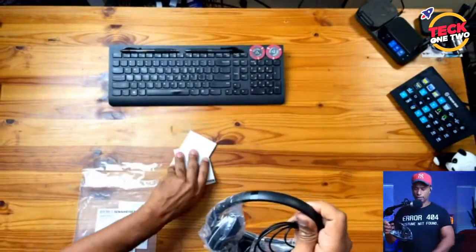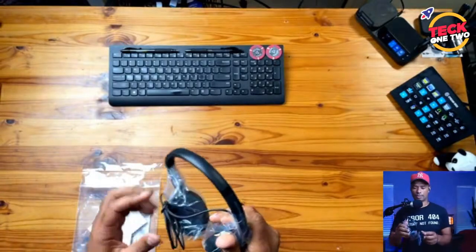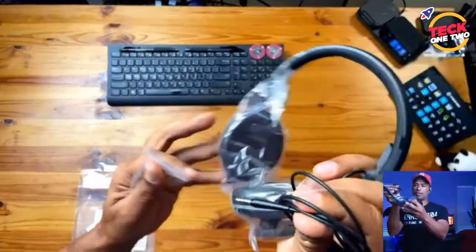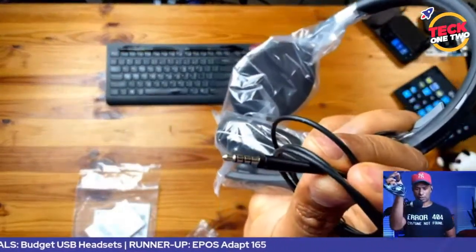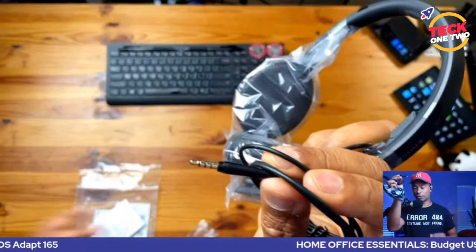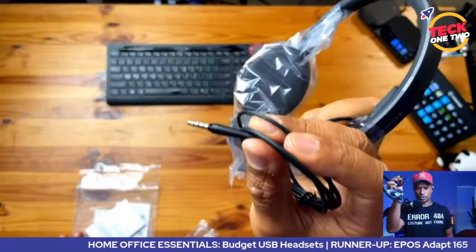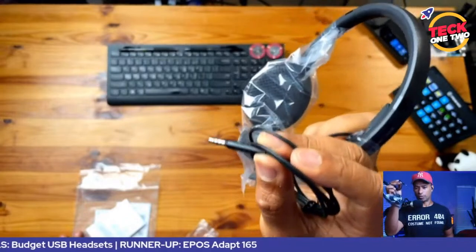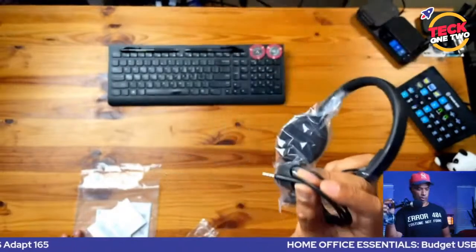This is one where I was surprised at this particular type of headset. Now, as you could see, this one is a 3.5 millimeter style. So if you've got a laptop that's still using this type of connector, you're still in the game. There's still a ton of laptops out in the world that this is probably the only way you could interact. But you could use this for your laptop as well as your phone. And this is why I gave it a runner-up. Its flexibility to be used on your mobile.